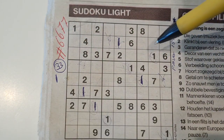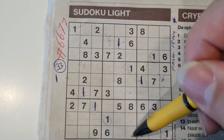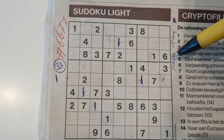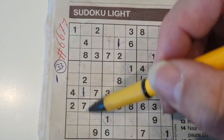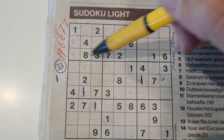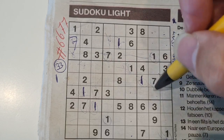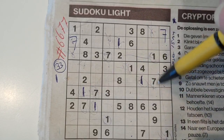Alright. And now, how about the number? Let me see which number can I pick. 7 in this third column, 7 in the second column. So the first column, the only 2 places left for the 7 should be here or there. We see a 7 in this row, no 7 there. 7 should be there. 7 in the third row, 7 in the second row. So the first row, the only 2 places left for the 7 should be here or there. You see a 7 in this column, no 7 there. 7 should be there.